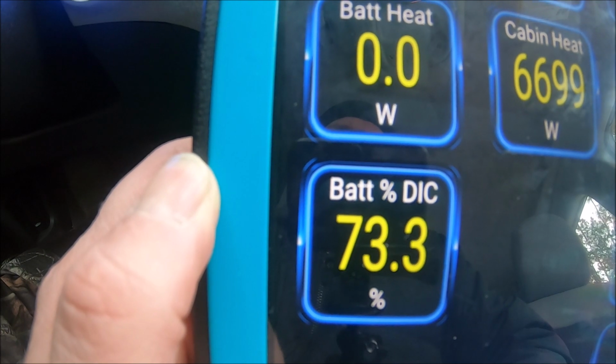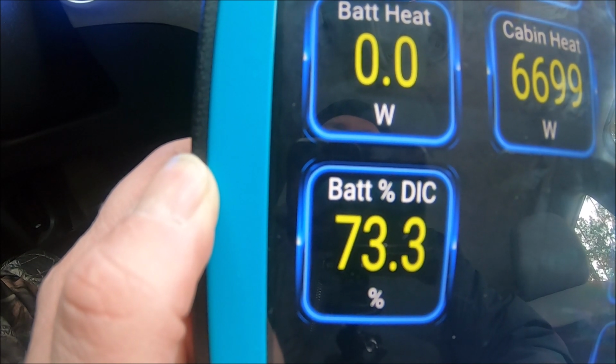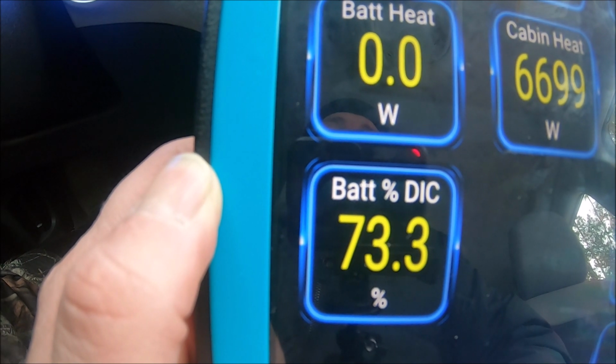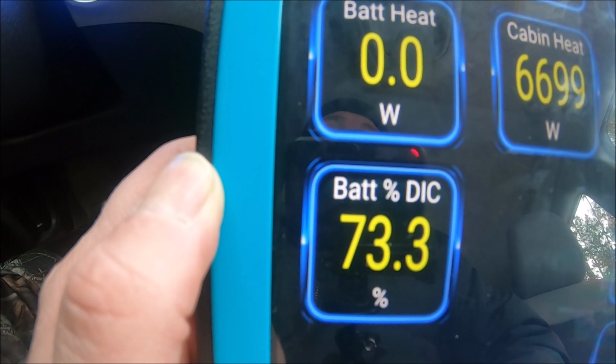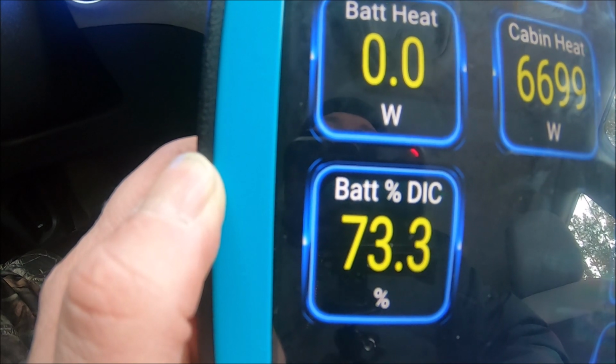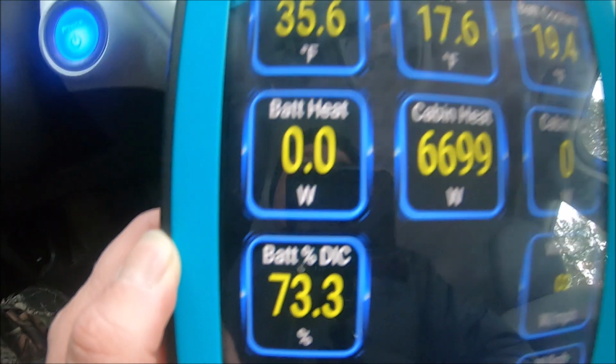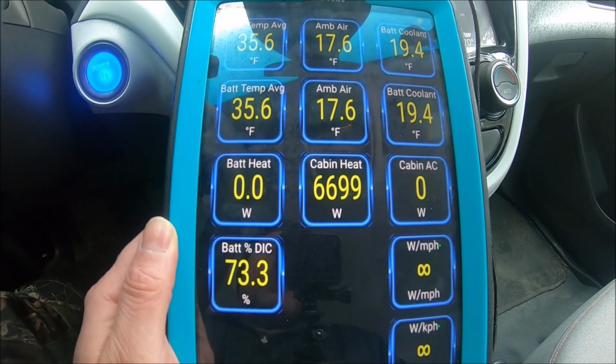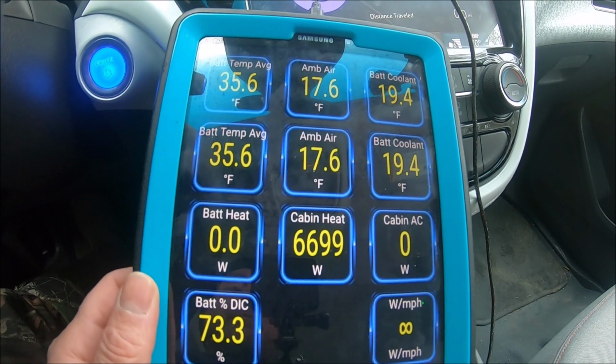The Chevy only does 5% blocks, so until we drop down to 70.1, and then it needs to drop to 70.0, then it will drop to 70. So I'm gonna start driving and we can look at those stats a little more as we're going here.